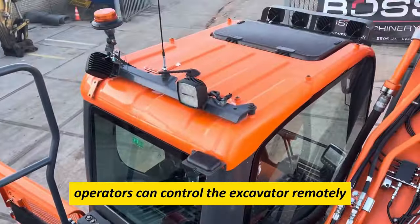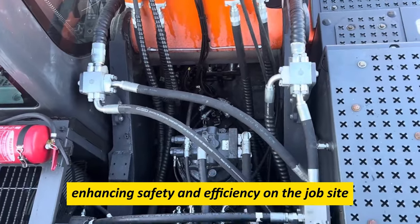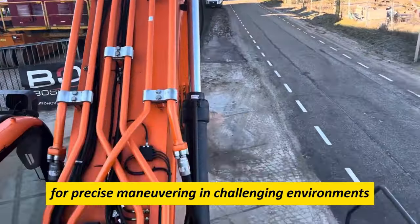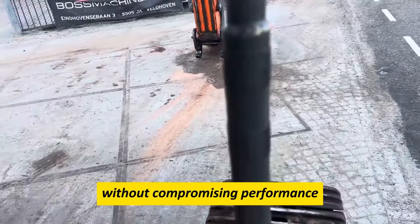Operators can control the excavator remotely, enhancing safety and efficiency on the job site. This feature allows for precise maneuvering in challenging environments or hazardous conditions without compromising performance.